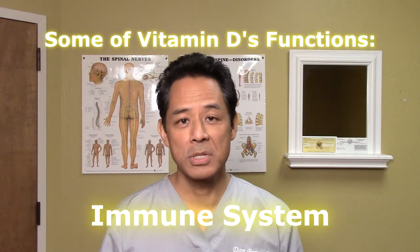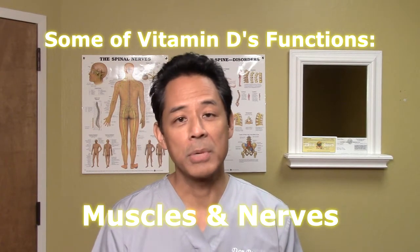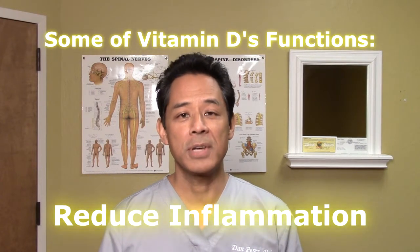Other critical functions of vitamin D include maintaining a strong immune system, modulating cell growth, strengthening your neuromuscular system, meaning your muscles and your nerves, and reducing the effects of inflammation. Now, inflammation is something that your body does to guard itself from further injury or to quarantine an injured site. But when it's produced in low levels throughout your body in response to an irritant, whether it's a dietary irritant or an irritant from your environment, this constant state of low-grade inflammation promotes chronic diseases such as cancer, heart disease, arthritis, and gastrointestinal inflammatory disorders.